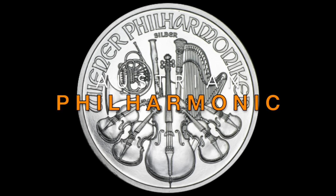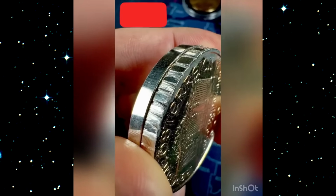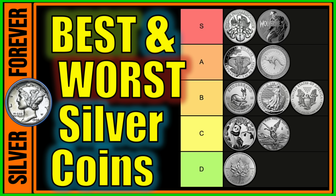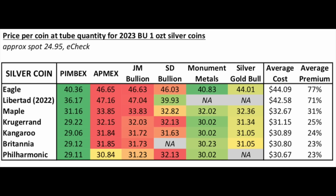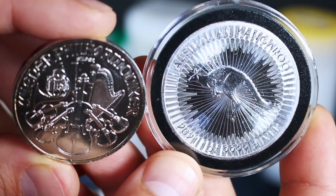Now, you guys know that I have a weird relationship with these smooth-edged coins. It's kind of a problem for me, but I at least fix them in my own stack. But on average, these were the cheapest coins across the board. But if you wanted to find the most rock bottom price for any of these silver bullion coins out of this entire data set, it was coming out of PIMBEX. For the Australian silver Kangaroo, just a tad over $29.